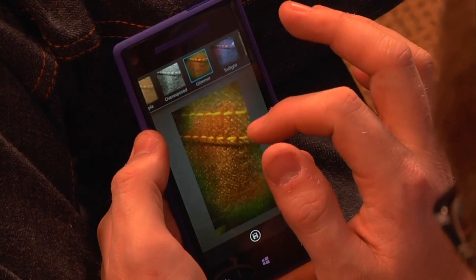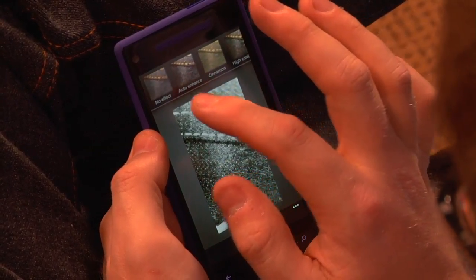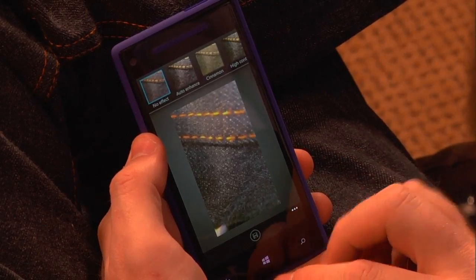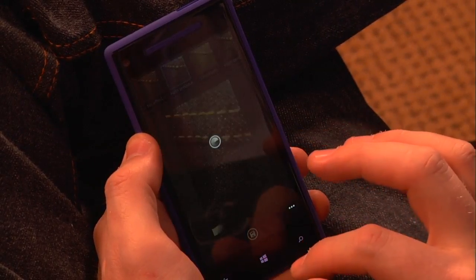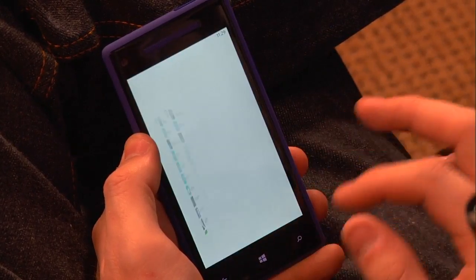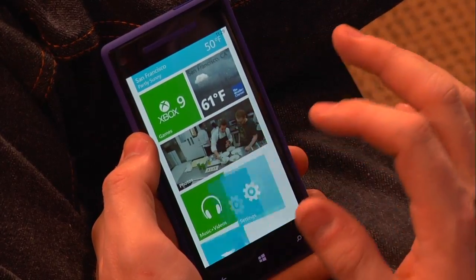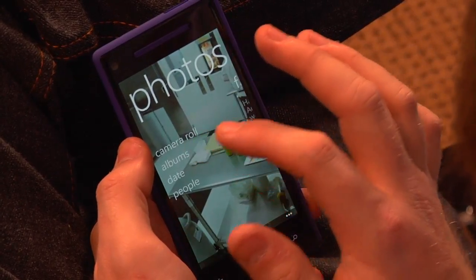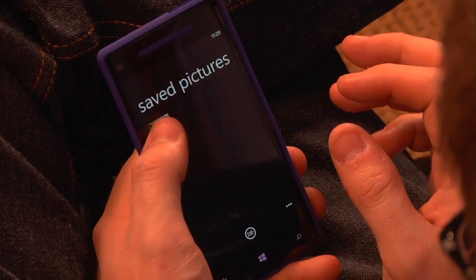They're just like always. These are no worse or no better than any other filters. I still think filters are pretty dumb. Auto enhance, no effect. Auto enhance is just high contrast with a little bit of muting. So save. It'll save a separate picture to your camera roll, and then you can go out and share it to your social networks. Yeah, and because there's SkyDrive integration, it will just automatically sync to SkyDrive if you're on Wi-Fi in full resolution.